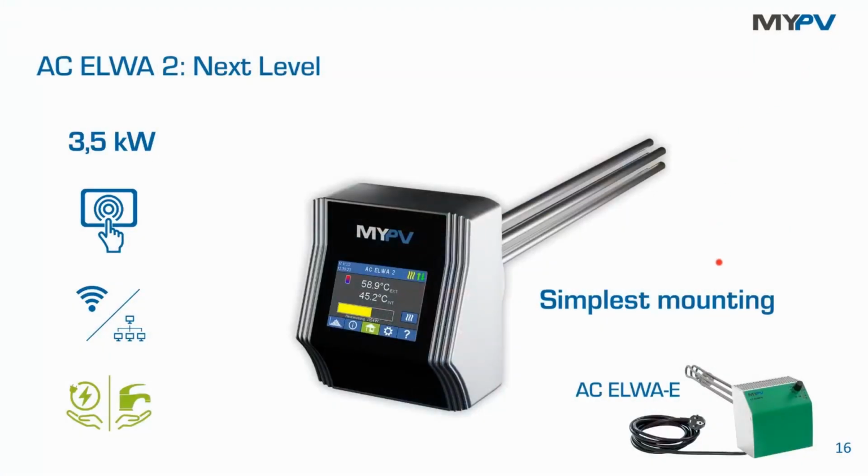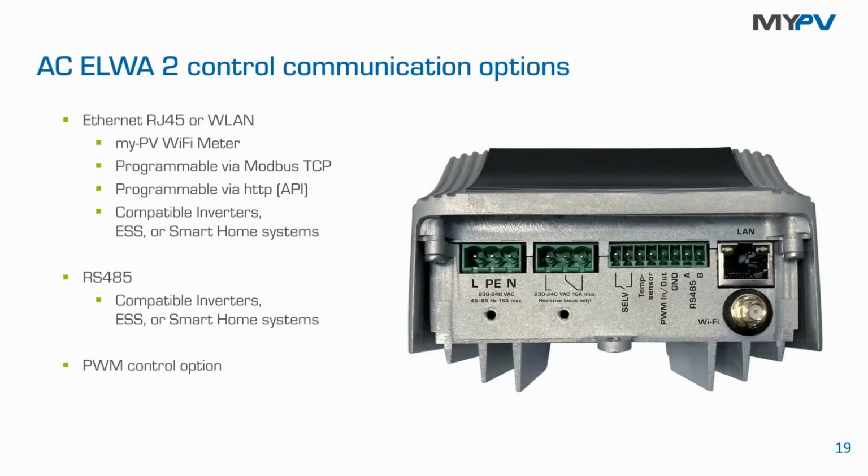All right, so there are four advantages: more power, display, flexible control, and we have the separation of the professions. So anyway, there are still more advantages, and here we have also an overview of the communication possibilities, because it's not only about LAN and Wi-Fi. To sum up, how the AC ELWA 2 can communicate with the signal source, we have this list here. And this is also already interesting for one question in the chat.